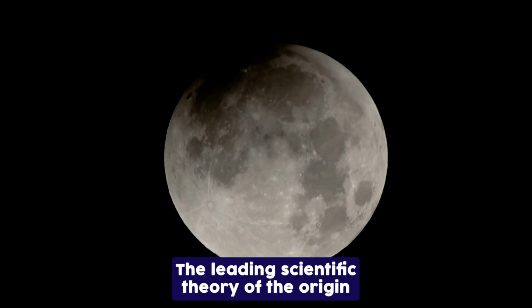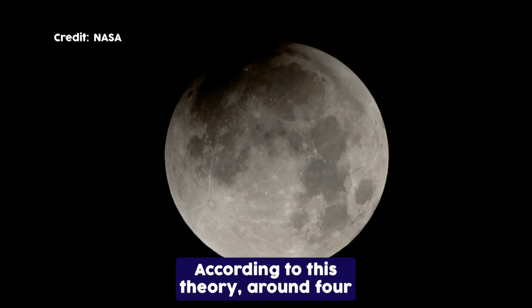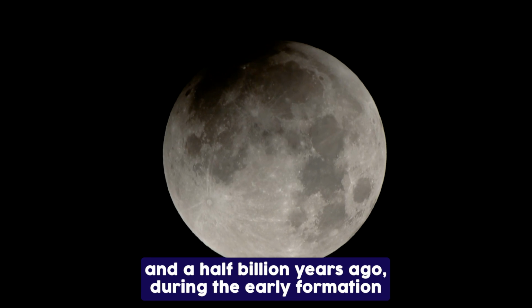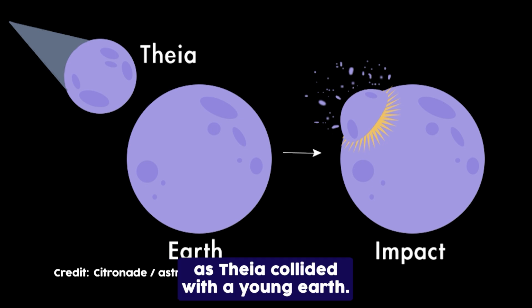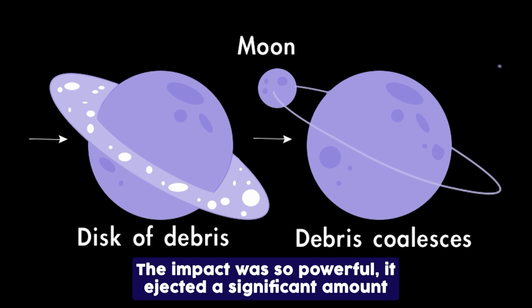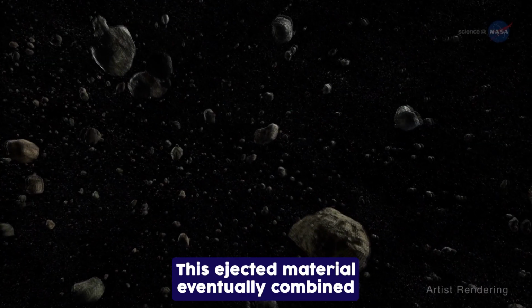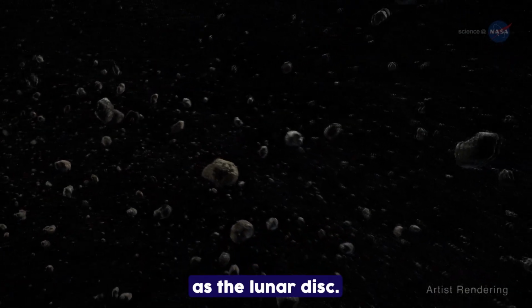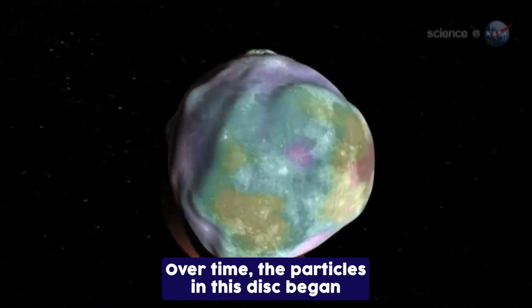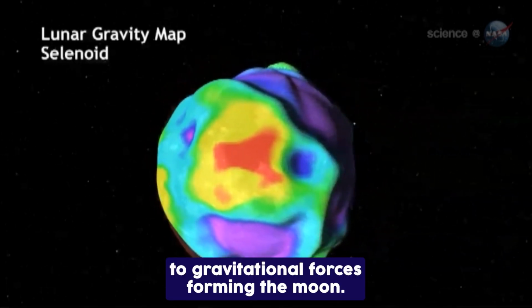The leading scientific theory of the origin of the Moon is the giant impact hypothesis. According to this theory, around 4.5 billion years ago, during the early formation of the solar system, a Mars-sized protoplanet, referred to as Theia, collided with a young Earth. The impact was so powerful, it ejected a significant amount of material from both Theia and Earth into space. This ejected material eventually combined and formed a disk of debris around Earth known as the lunar disk. Over time, the particles in this disk began to clump together due to gravitational forces, forming the Moon.